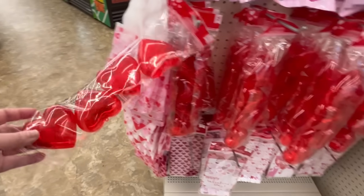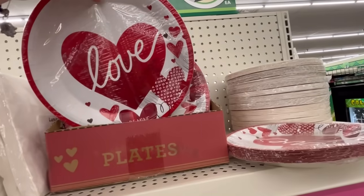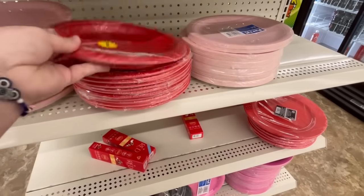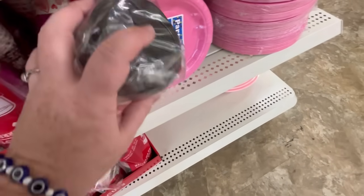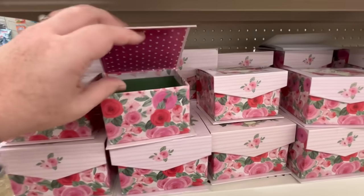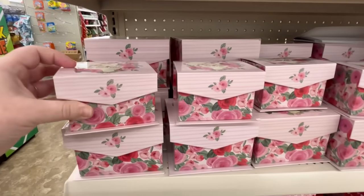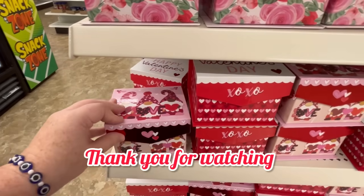They also have these cute little hearts. I think you can open them and put little candies or something in them. And they also had a lot of plates and napkins and stuff that were Valentine themes. They also have these coffee cups. This is really nice, because I like that it has the top. And then they have these too. It's like a magnet where it will open and then the magnets will attach. And they had some smaller ones, some big ones, things like that.